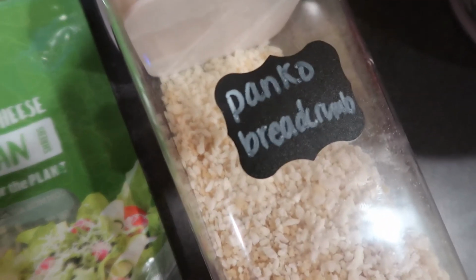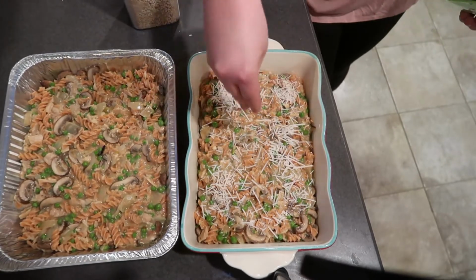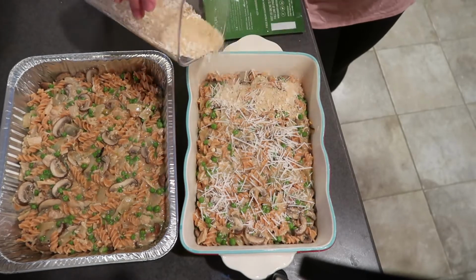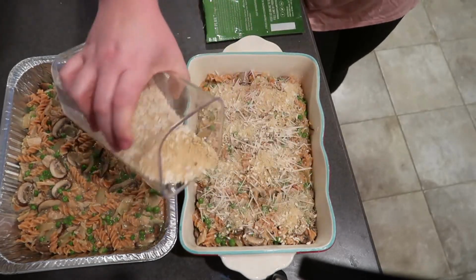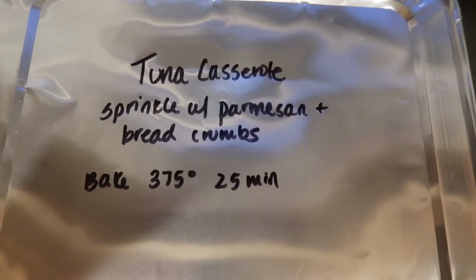So if you're going to be cooking it right away, just sprinkle a little Parmesan cheese on top, and I also added some gluten-free panko breadcrumbs just to give it a little crispy, crunchy topping. But if you're going to be freezing it, then I would wait and add that when you're going to be cooking it instead of putting it in the freezer that way.